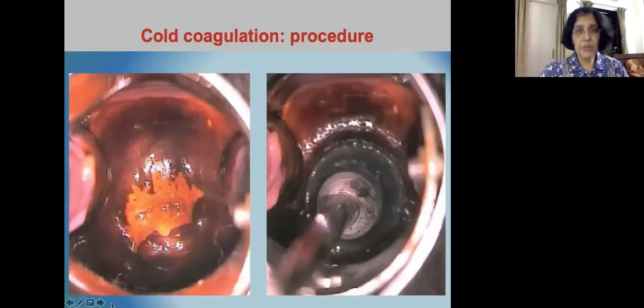So the procedure of thermal ablation is quite simple. As I have mentioned earlier, you can use it in the screen and treat program or the screen, see and treat program, or even for the biopsy confirmed lesions, and any grade of CIN can be treated with this treatment modality. So you ask the woman to empty her bladder.